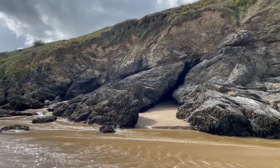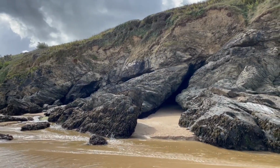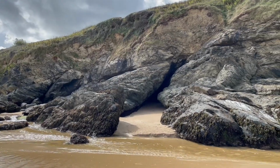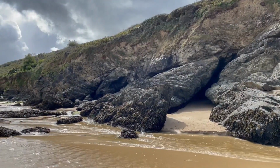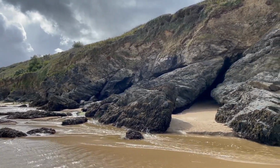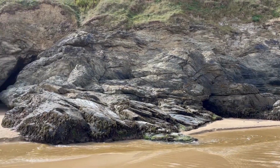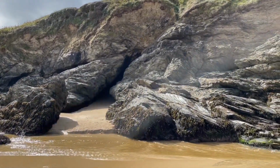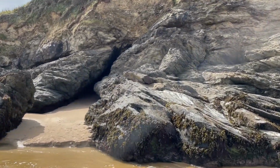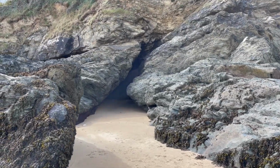The tide is now turned and has started to come in, which means we can't go around the headland to those other little caves. So I've unfortunately left it a bit too long to come down here, but we will be able to come into these ones and have a look. Looking up at the cliffs, it's quite fascinating.